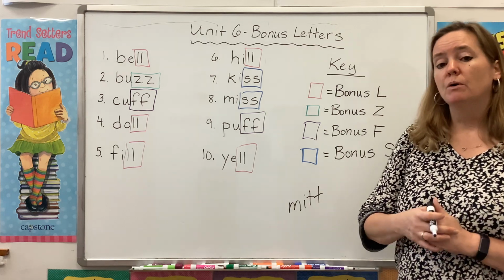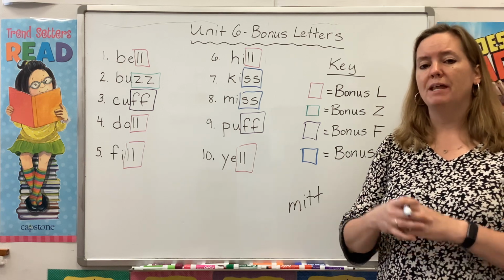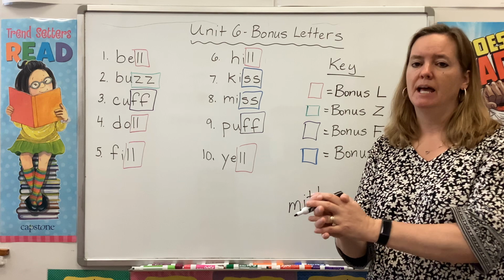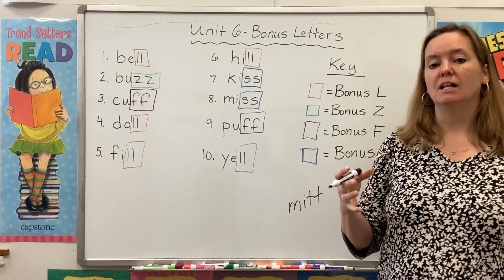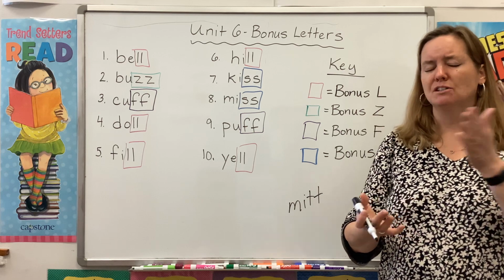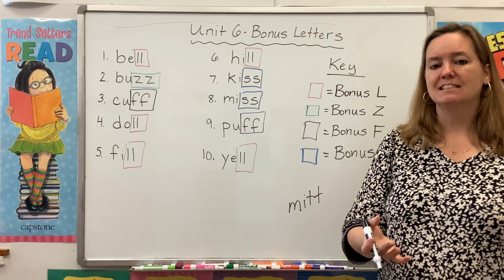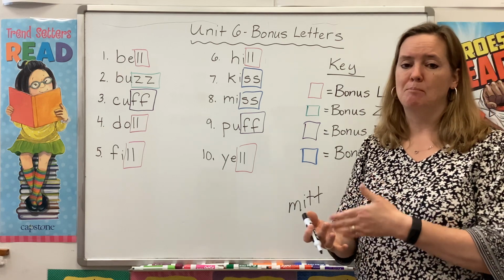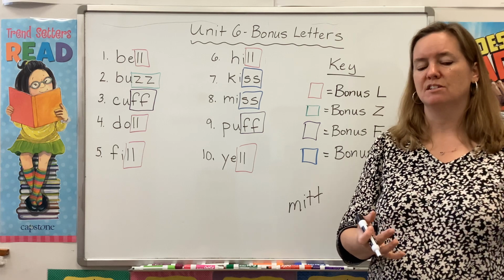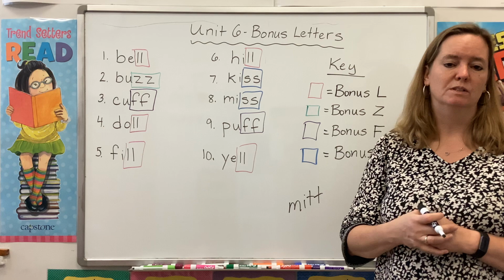Okay, so for the past few weeks, we've been learning about plurals. We know that if you have one of something and you want to change it to many, that's a plural. And you do that by adding S. So you change dog to dogs, cat to cats. Sometimes instead of adding an S, you add an ES, like box to boxes, dress to dresses. And then sometimes we have words that don't follow the rules at all.